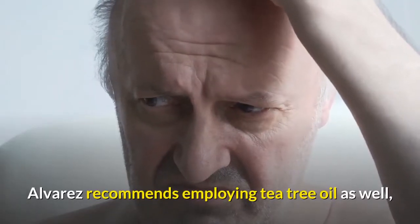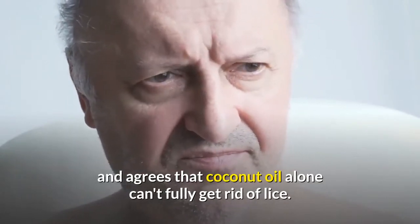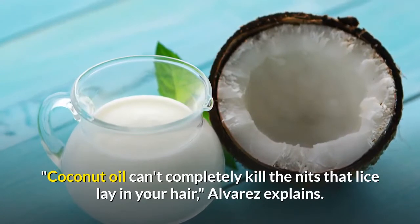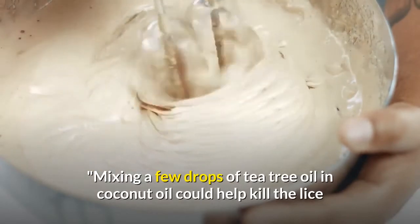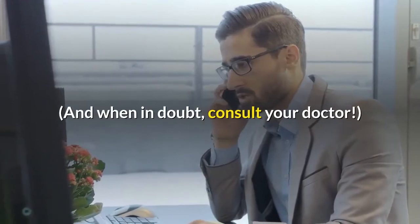Alvarez recommends employing tea tree oil as well, and agrees that coconut oil alone can't fully get rid of lice. Coconut oil can't completely kill the nits that lice lay in your hair, Alvarez explains. Mixing a few drops of tea tree oil in coconut oil could help kill the lice and neutralize their eggs. And when in doubt, consult your doctor.